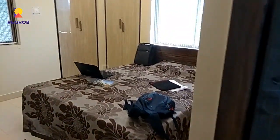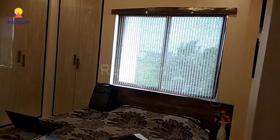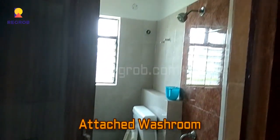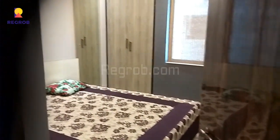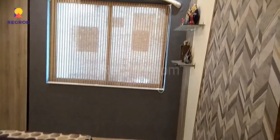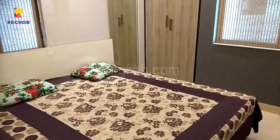And now we are heading towards the bedrooms. So this is the interior view of the first bedroom, and it also has an attached washroom, as you can see. And now we have entered into the second bedroom. And just next to this bedroom, here is the common washroom.